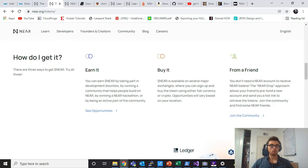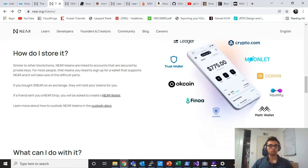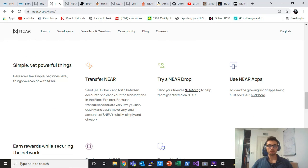How do I get it? Earn it, buy it from a friend. If you can store it, they have their own Near wallet. You can store it on anything that supports Near. Transfer Near, a Near drop. You can send a friend a Near drop to help them get started.